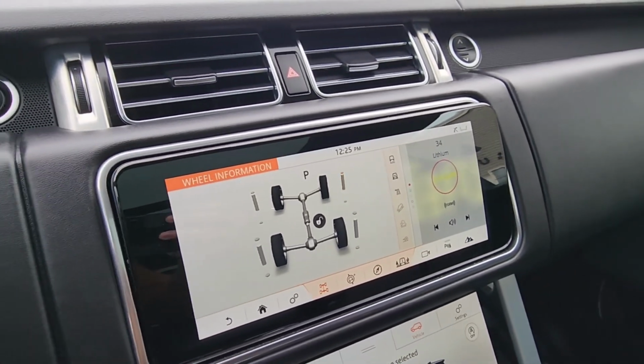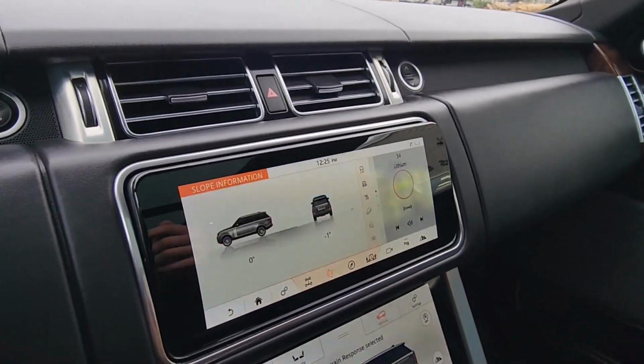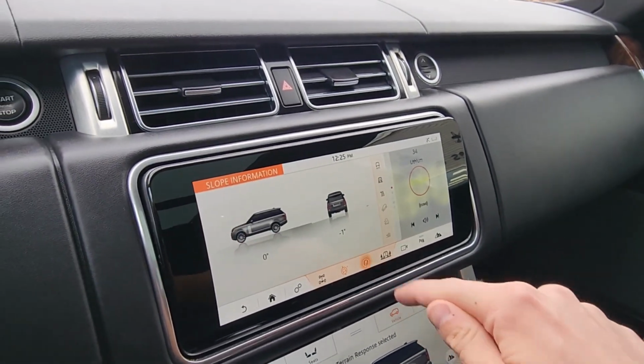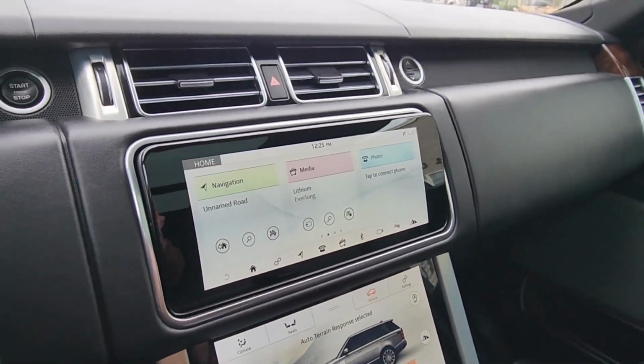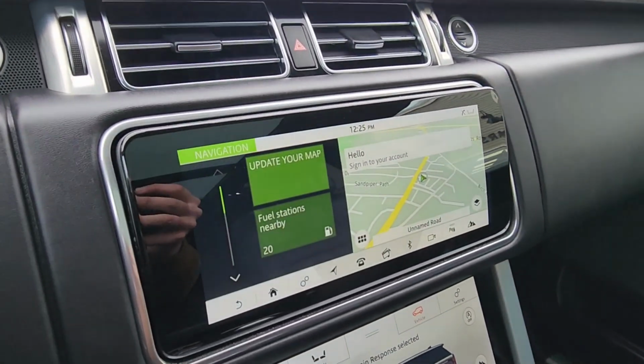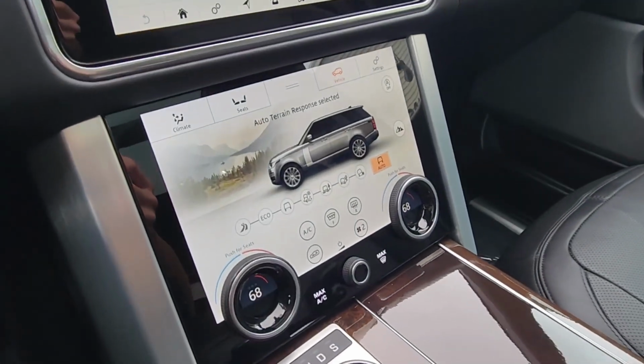information. You can see as I turn the wheel there. You also have various other screens, which would be useful while off-roading, as these vehicles are so famous for. Last thing I'll show you really quick is the full navigation display there. And then we move on to the screen just below.